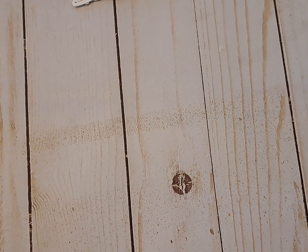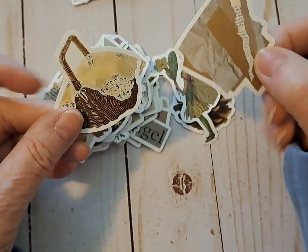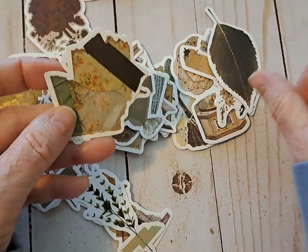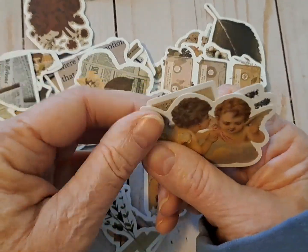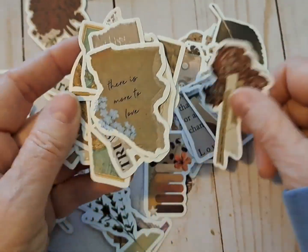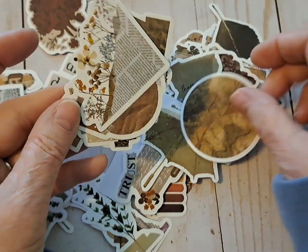Okay, I've got three more stickers and two more things that aren't stickers. This was $1.48. There's a little fairy basket. So it's got some vintage things. Yeah, I don't see a whole lot of repeats. This looks a little more vintage-like. Like little collage or torn collage, it's pretty.